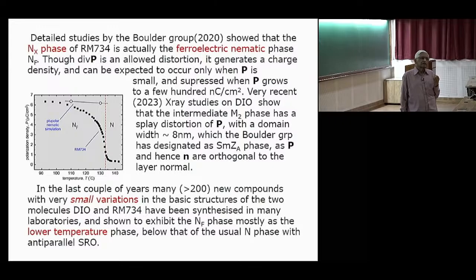Yeah, you see, in this RM734, the British group did measure the elastic constant. They showed that it did go down as it approached this. But then, when you cross this, the polarization goes so high that it cannot have a splay within this. So they said this so-called NX, they called it NX, itself is a splayed phase. That is what was disputed by the Boulder group.